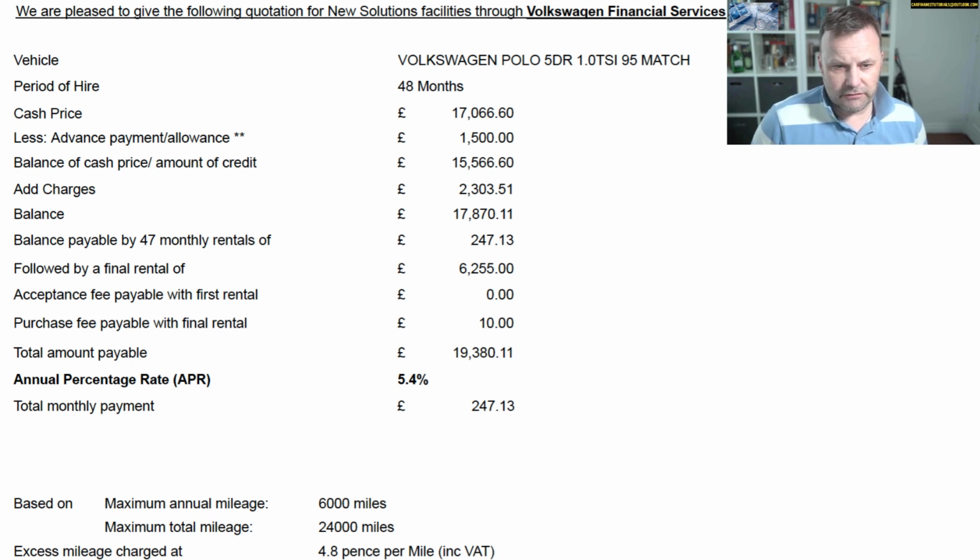So this is the proper generated quote from Volkswagen Financial Services. And it tells us here, look, that it's 48 months. So this is going to be a 47 equal month agreement, with month 48 being where the final rental lies, as they quote here, or where the guaranteed future value lies.